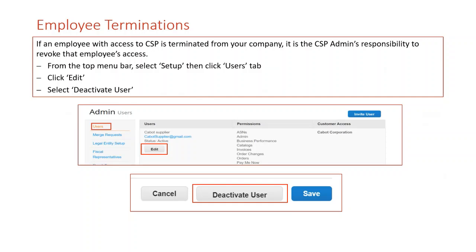And if you do have employee terminations, we do ask that you make sure that you deactivate those users as quickly as possible in the portal so that they cannot log in and transact with Cabot. That is controlled on the supplier side of the portal. Cabot does not have control over user deactivation for supplier accounts. So if you do have users that are terminated, please make sure that you are proactively disabling them within the portal.